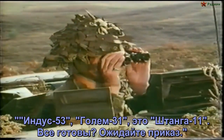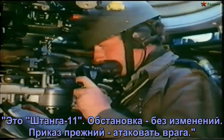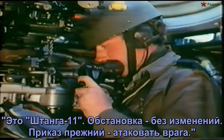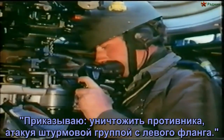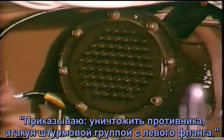3-1 at all stations, Tango 1-1 at Golf 3-1. This is Tango 1-1, orders. Situation, no change. Mission, destroy. Execution, left flanking. Assault group. Call signs Tango 1-1 Bravo.